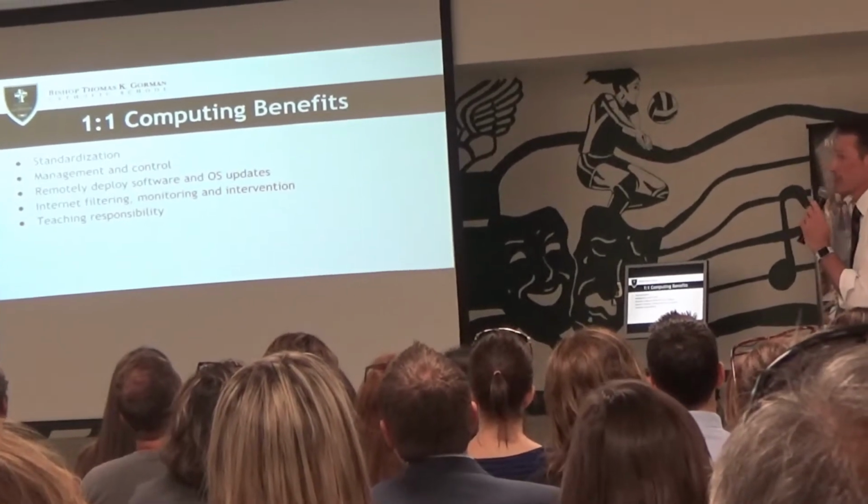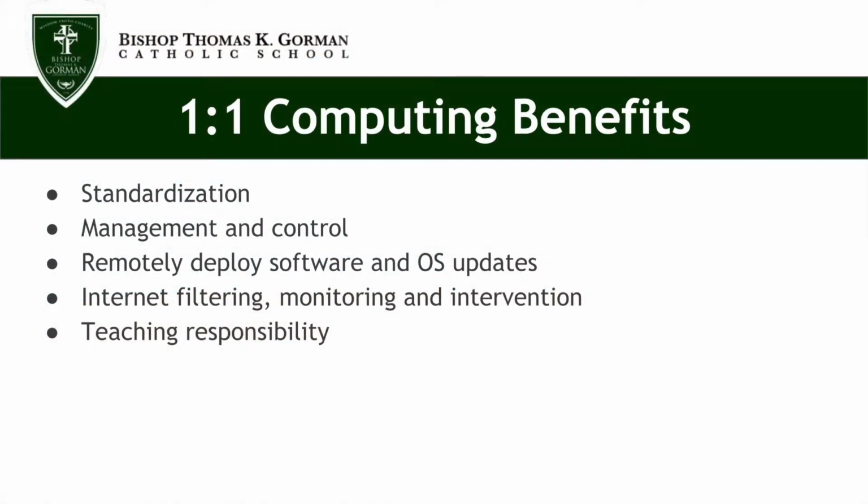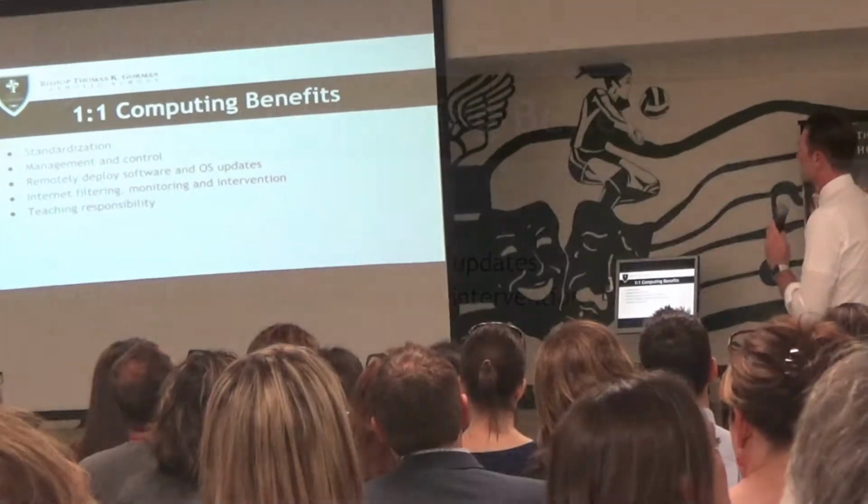So what are the benefits of this? Well, for one, these devices are standardized. We can manage and control them. We can push out software. We can manage the updates. We manage the internet filtering, the monitoring, and we can intervene if there's an issue. And we're also teaching students responsibility.